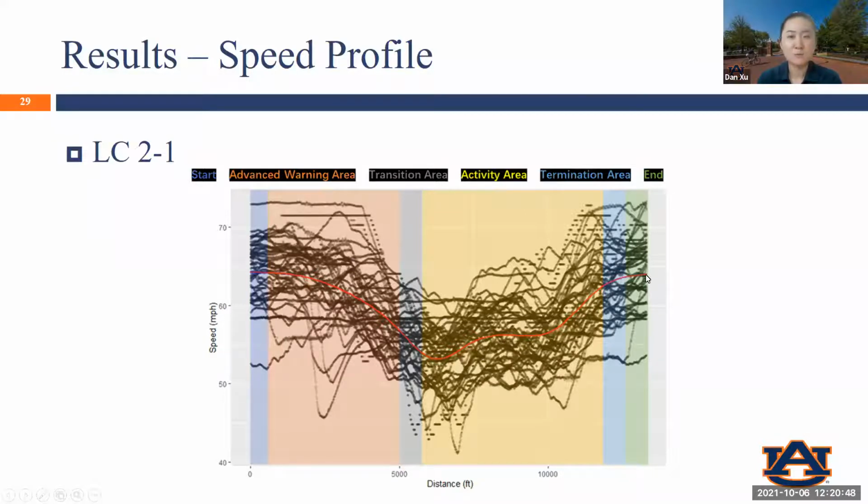We can see that the speed decreases when approaching the work zone, and the reduced speed limit sign of 55 miles per hour is also presented at the advanced warning area. But drivers only comply with the 55 miles per hour speed limit during the transition area and at the beginning of the activity area. And the speed increases when entering into the activity area.